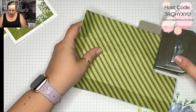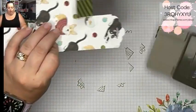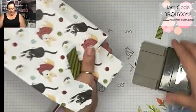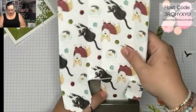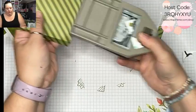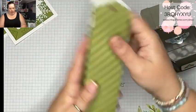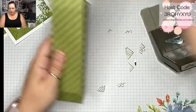And I may not have left myself. I'm going to punch that top, and then we're going to do the same thing on this piece. So I'm going to push that in. I always like to flip it over to make sure that it's centered. Give it a snip. So now, when everything lines up, we've got a pretty little top.